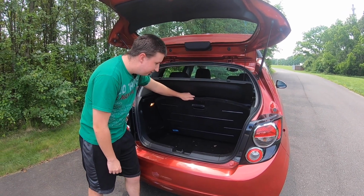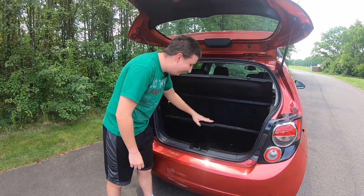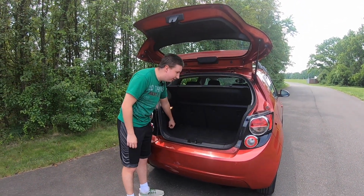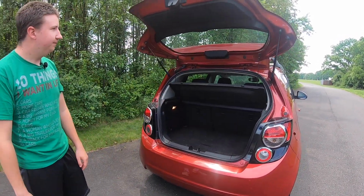Now, I believe we did have a spare tire back here, but Gracie has a story to tell about that later. But now it's just used as additional storage, which is pretty cool. You even get lights back here. You get some cargo hooks you can attach things to. A relatively decent sized trunk.